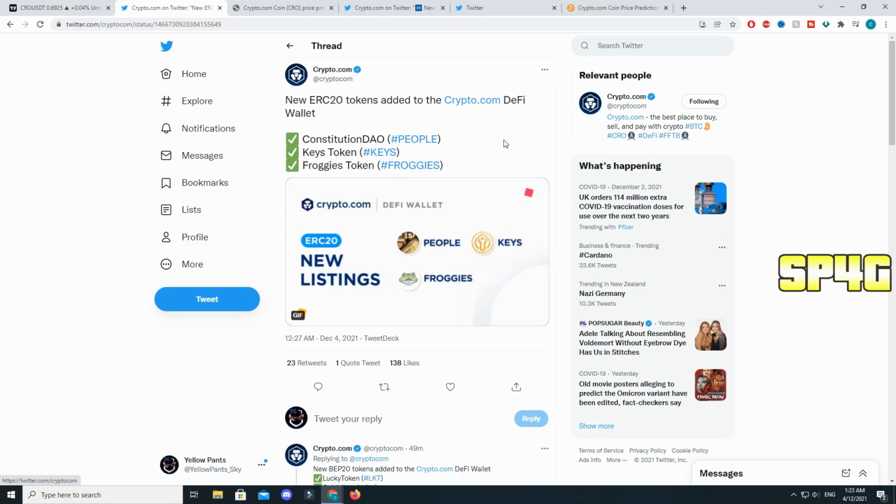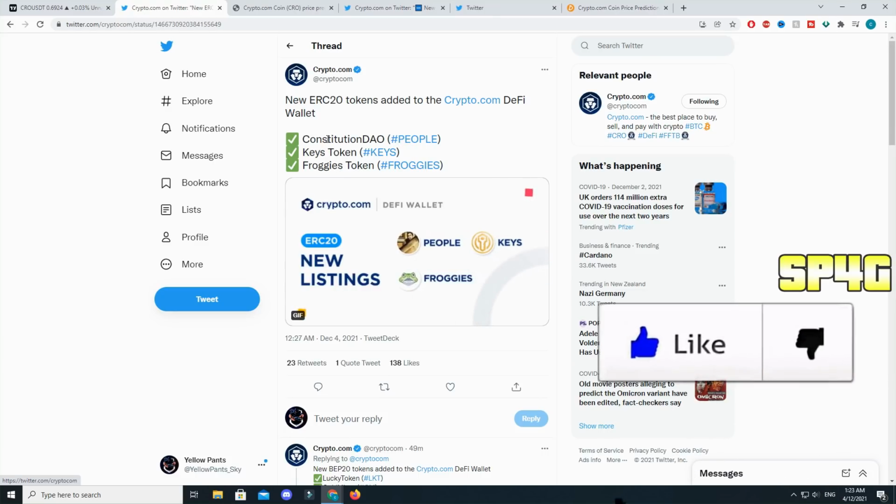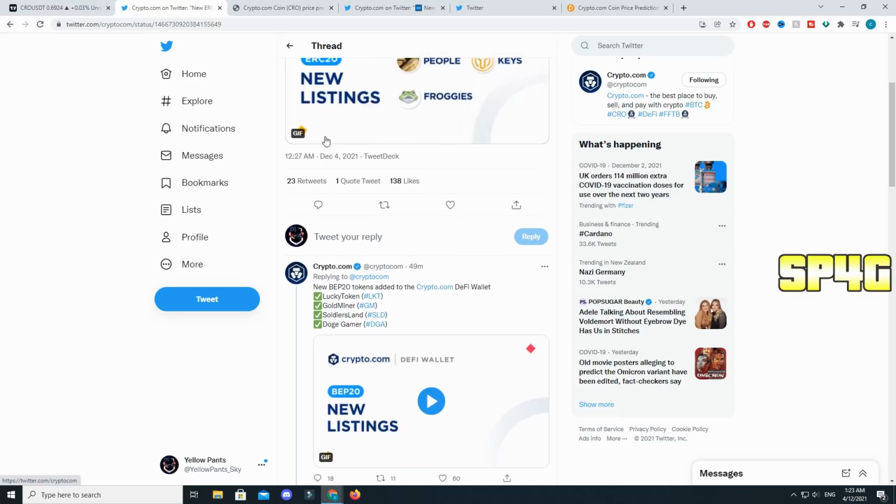So on Crypto.com, they keep announcing new tokens that you will be able to trade. On the Ethereum network, you can see that Constitution or DAO has been added in. If you do not know, compared to all the other tokens that have been added in, DAO or Constitution has been very popular on TikTok. A lot of TikTok influencers who are about cryptocurrency love talking about this one. Keys is not really that popular, and Froggies as well, but Constitution is going to be a huge impact maker.